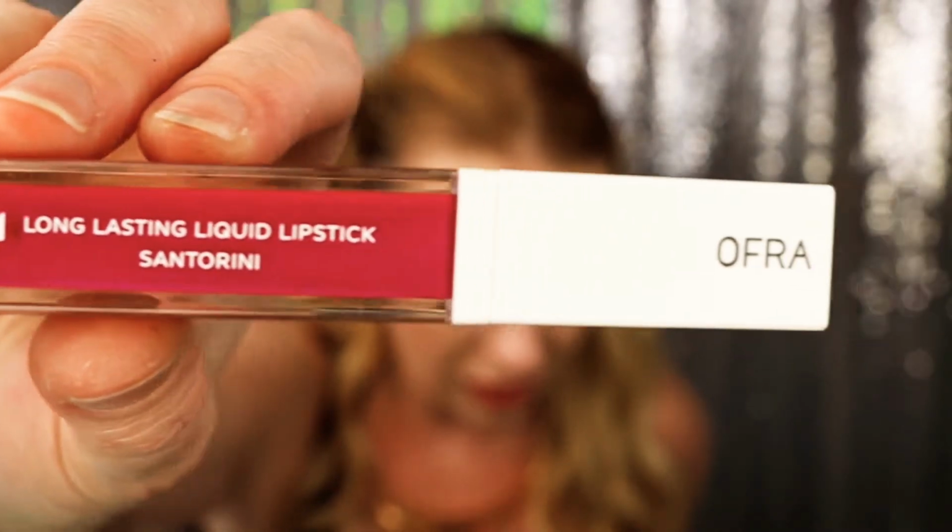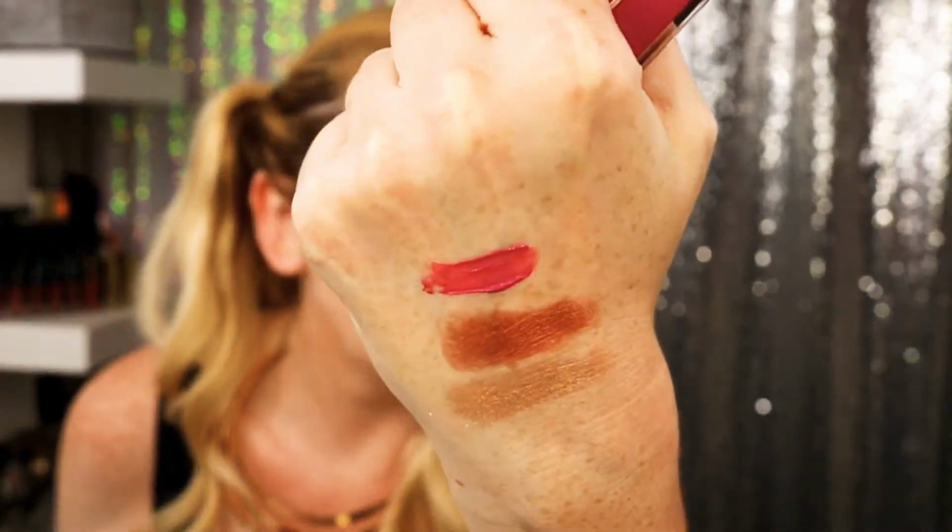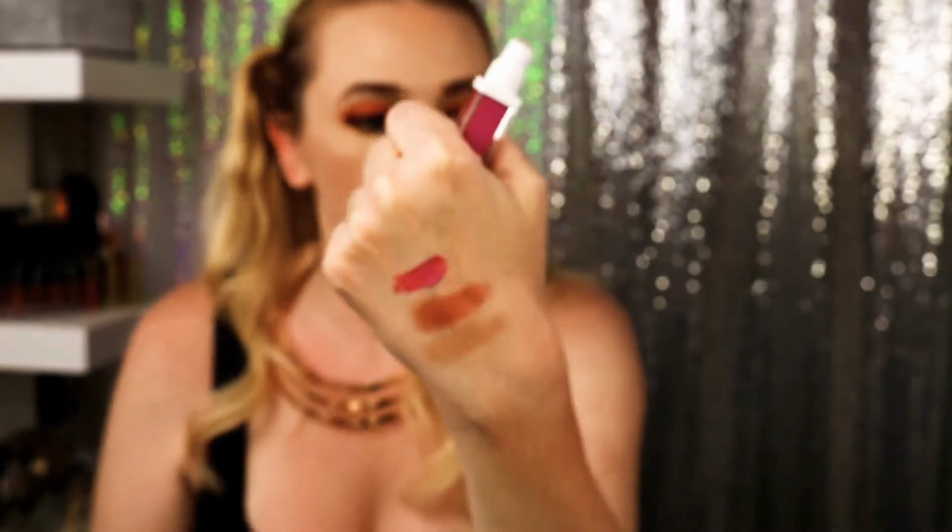Alright, the next product is, ooh, this Ofra long-lasting liquid lipstick in Santorini, and this retails for $20. Okay. Ofra long-lasting liquid lipstick is a one-step full lip color that does not feather. And let me do a swatch. Okay, it's very pretty, like pinkish purple, like fuchsia color. Yes. Alright, I'm not mad at you.